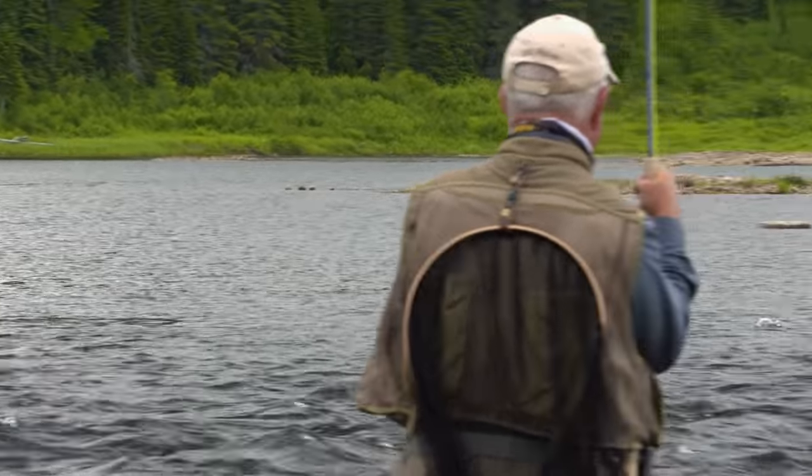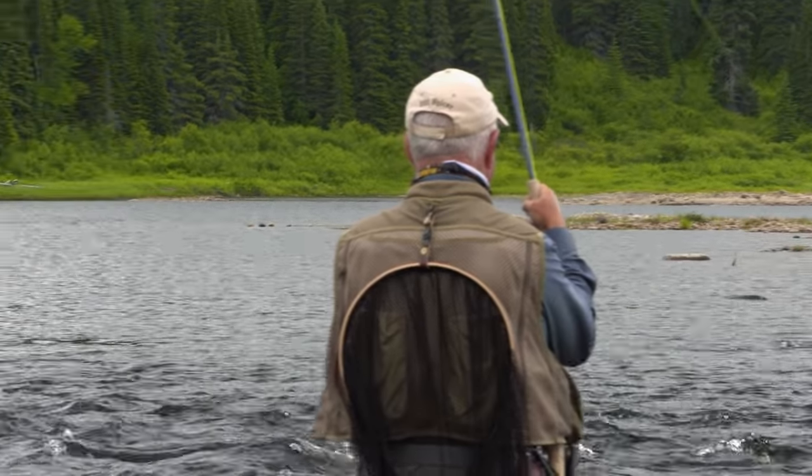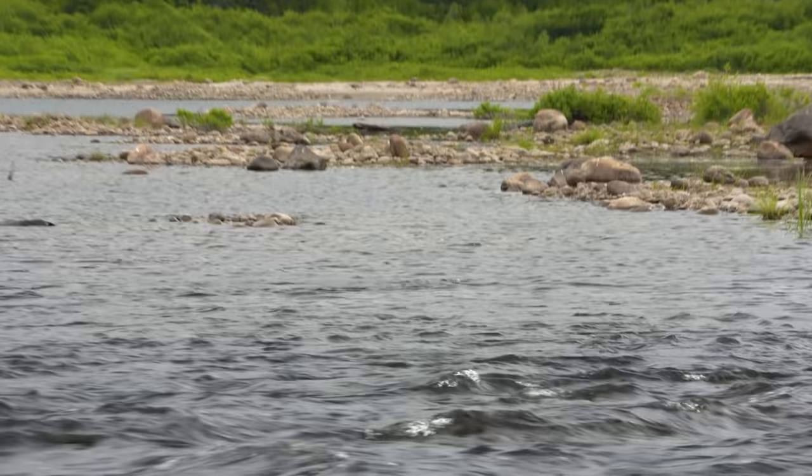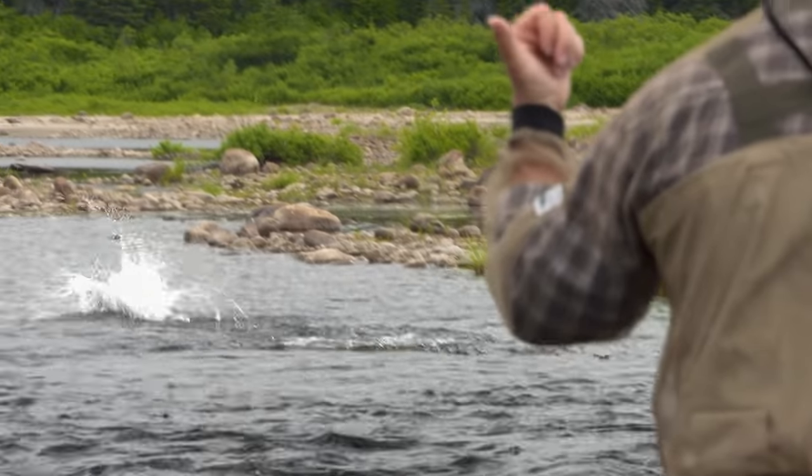Where is he going? Ashore? Yeah. Come back here, man. You know what he's going to do? He's going to turn on you and come across on this current straight out. Yeah. Gone.